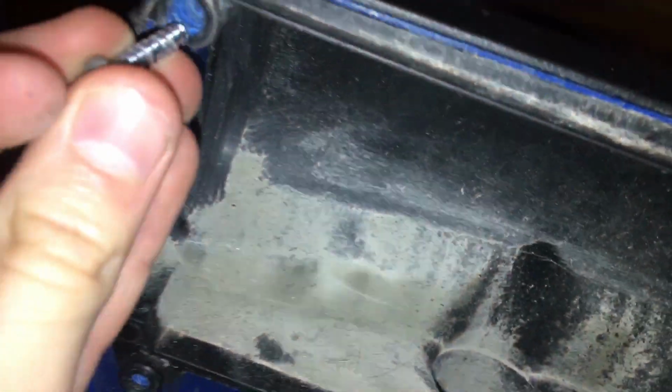Because what happened is, I mean, it still threads in. The problem is it won't be holding anything on, because this is what it's supposed to look like. That's what it looks like on this side. So yeah, kind of a problem, but this is all going to get cleaned out. I'm going to take it down to the motor, replace anything that needs replacing on the motor.